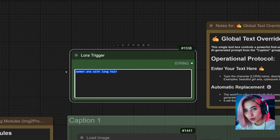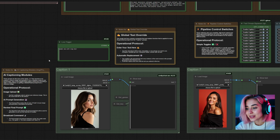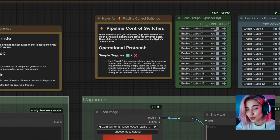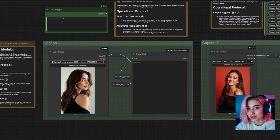If you're using a character LoRA, you just type your trigger word into the LoRA trigger box. The workflow will then automatically find the generic subject in the AI's prompt, like woman, and replace it with your specific character trigger for perfect consistency. And of course, you have full control over the entire grid. With these master switches, you can easily turn any of the 12 pipelines on or off, saving VRAM.